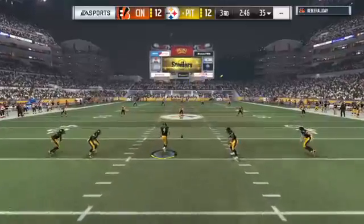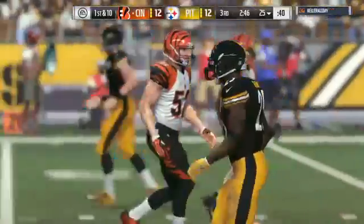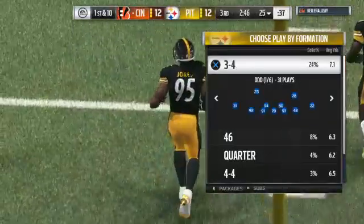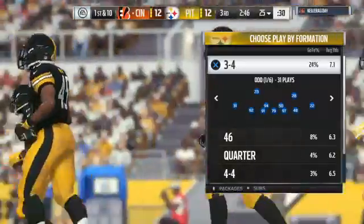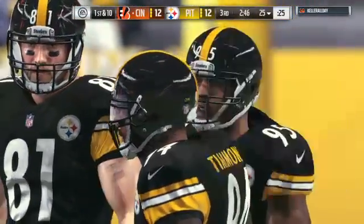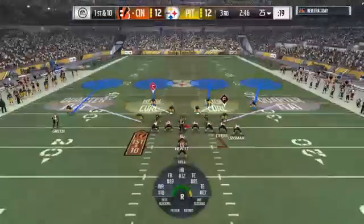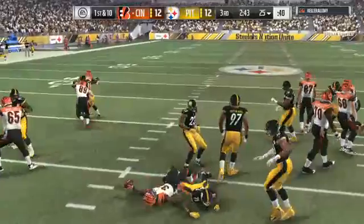So a tie ball game here as the kick's away. And they will not get a chance to return this one as it's through the end zone for a touchback. The Bengals offense now, they head back onto the field. They'll try to get the offense going with Hill. No gain on the play.